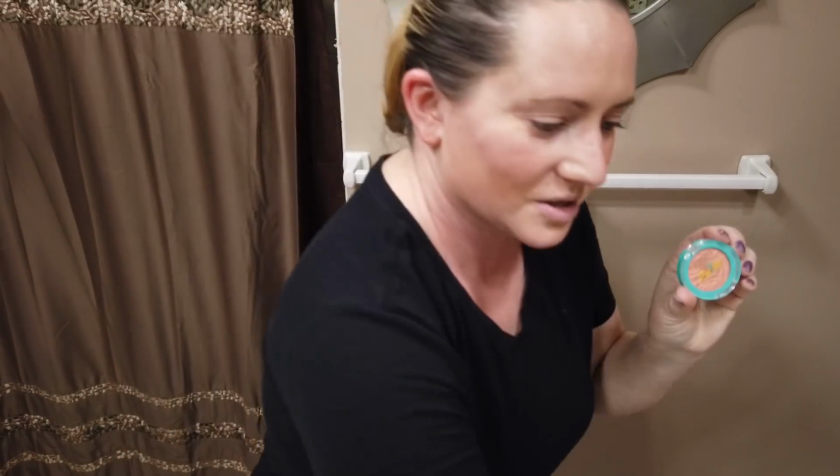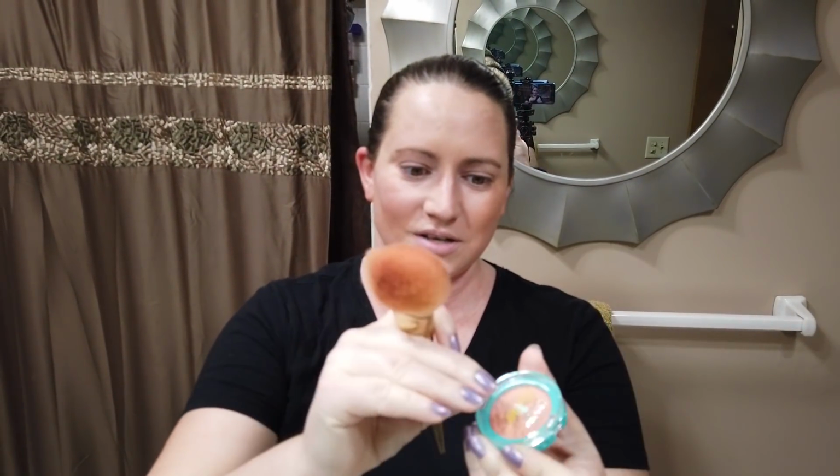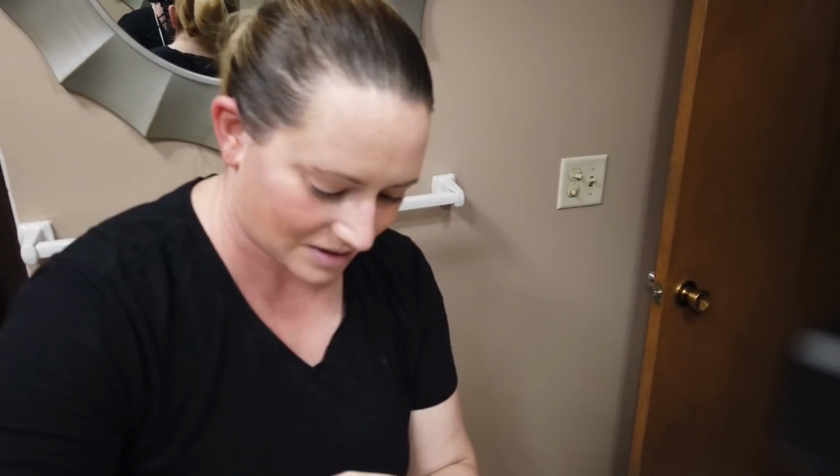I'm going to go with the blush, which I know this isn't a blush brush, but it just seems to work well. The only thing I don't like with these is the hardness to get them open, and my nail is all jagged from trying to get these open yesterday and today. I never go very heavy on the blush. I like to go heavy on the highlight.